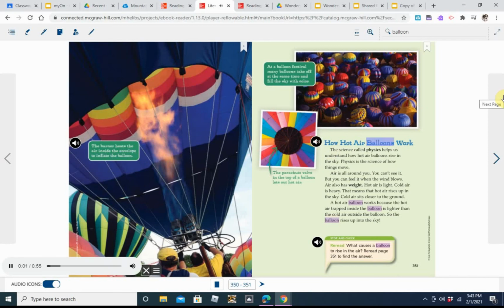How hot air balloons work. The science called physics helps us understand how hot air balloons rise in the sky. Physics is the science of how things move. Air is all around you. You can't see it, but you can feel it when the wind blows.